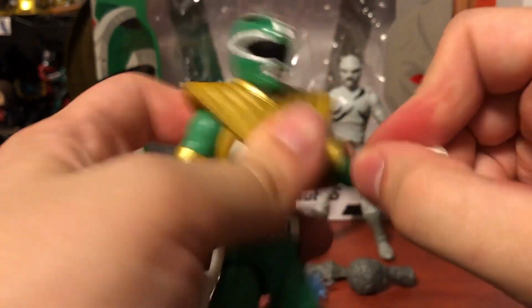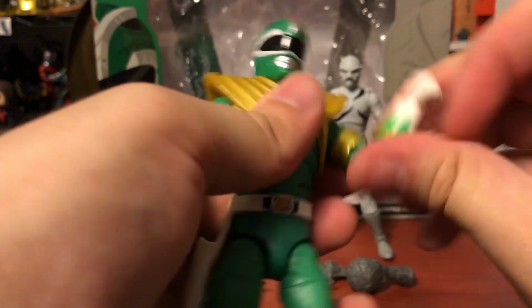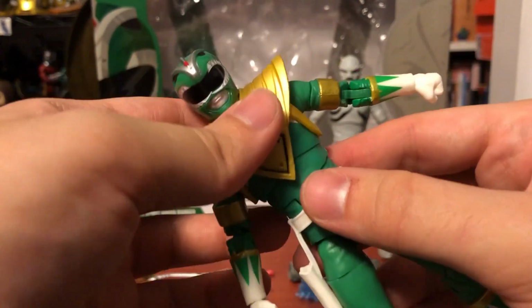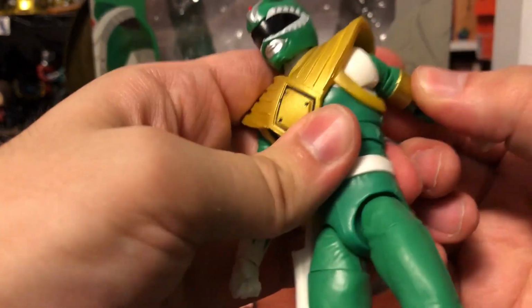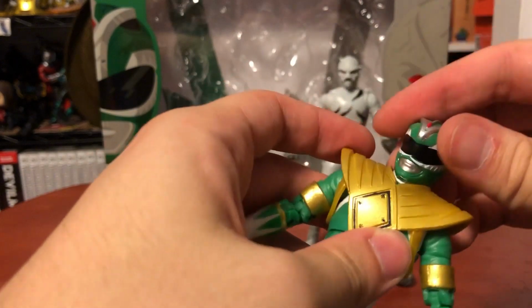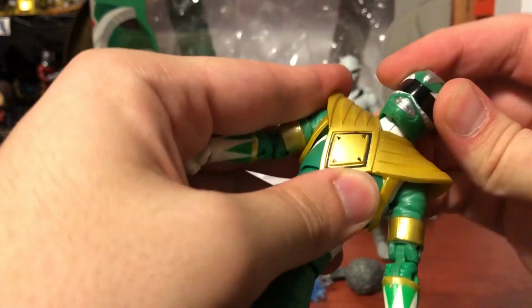Articulation-wise, shoulders move out. They have a bicep swivel. There is a double jointed elbow that goes pretty dang far. Wrist swivel, wrist pivots, all ratcheted. The forward and back butterfly shoulder joints are painted white so they don't break up the look. Fantastic. Head is left, right, up, down. Not so much side to side, but there is a little bit there.